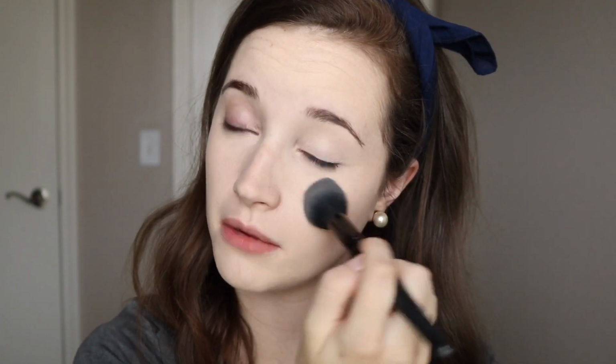Okay, the next thing is powder. It is super important to powder after you have applied any kind of concealer because it's really tacky. So on this side, I'm not gonna apply any, and maybe by the end you'll be able to tell that it'll start to crease. But on this side, I'm gonna powder underneath my eyes and on top of my eyes too, because I put some concealer there.